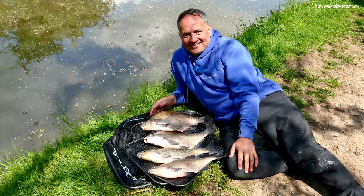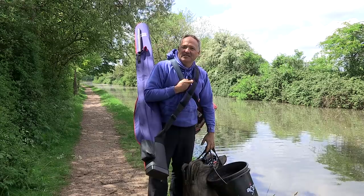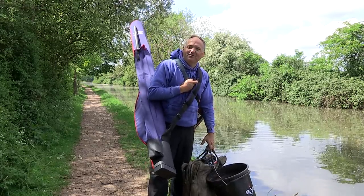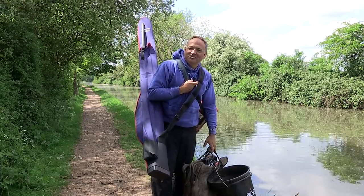I think it just emphasises, this time of year, fishing early in the morning before everybody wakes up and the canal gets busy, it's definitely a big advantage. I really do enjoy that, fishing early before work as well, so I better get on it now and get to the warehouse and ship some orders.